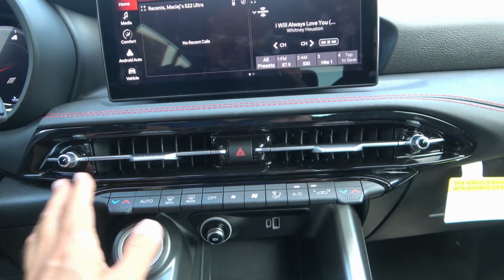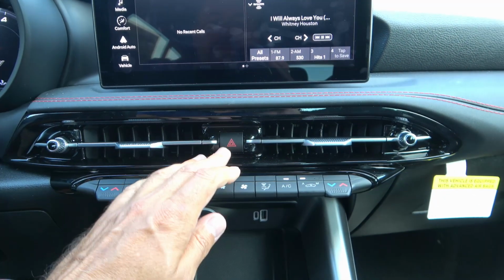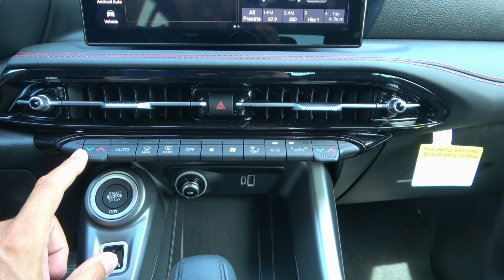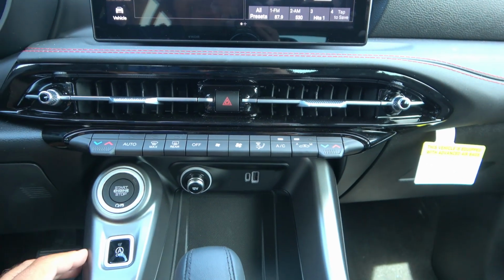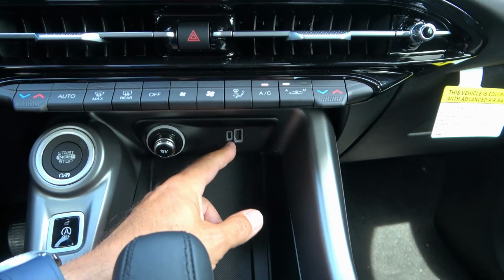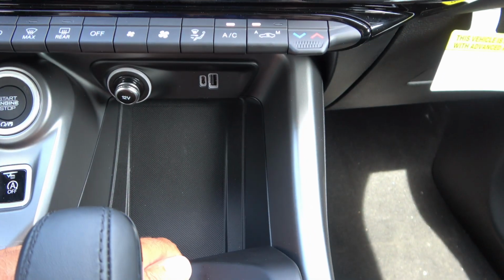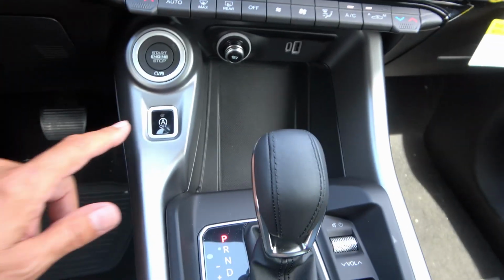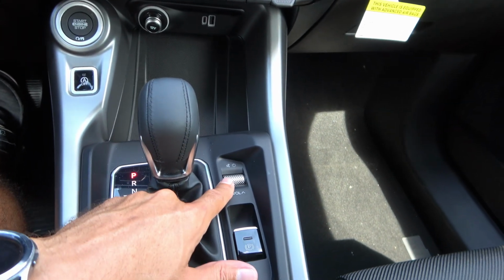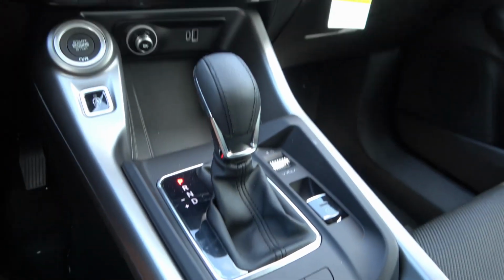Down here, you have your additional vents, and you can close them, you can open them. Hazard lights, of course. There are some shortcut buttons, which are important in my opinion. That's for your air conditioning and heating. Then you have the 12-volt power adapter, USB-C, USB Type A. You have a place to put your phone. No wireless charging on this base model, and then you can turn on and off your automatic engine start-stop button. Here's your volume power button for your radio. Shifter, okay, nice sporty shifter.